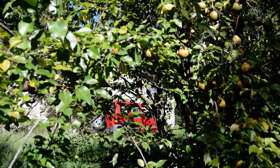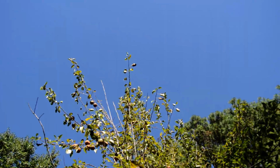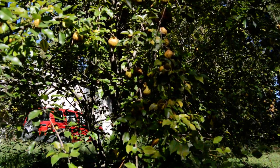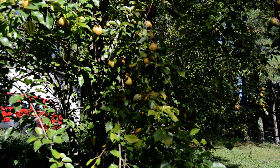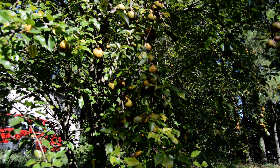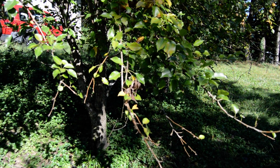But anyway, there are pears all over this tree. You can see them all up in there. But the storms knocked them off the top, and a bunch of them are laying on the ground. Anyway, yeah, we can eat pears. But who wants to eat a bunch of pears when they can have something better? So I'm going to show you another secret here.